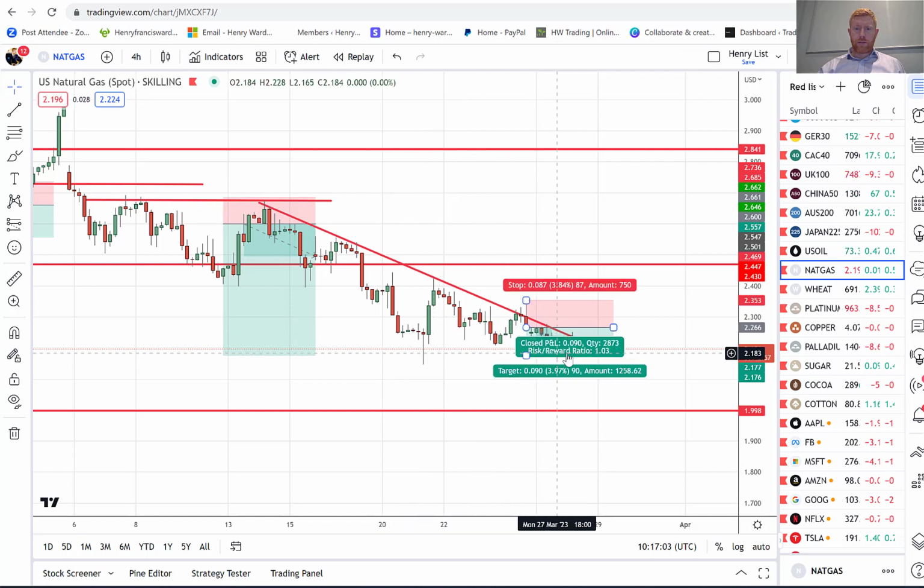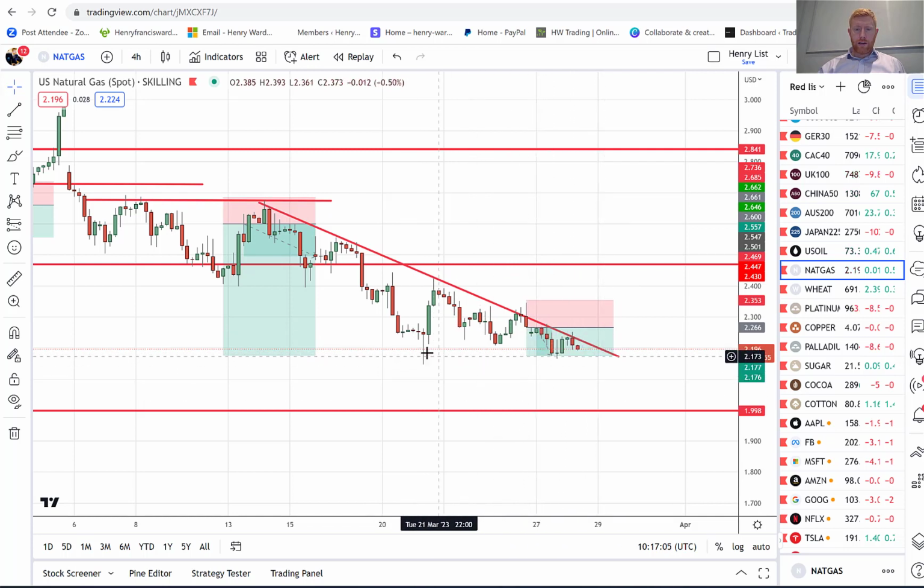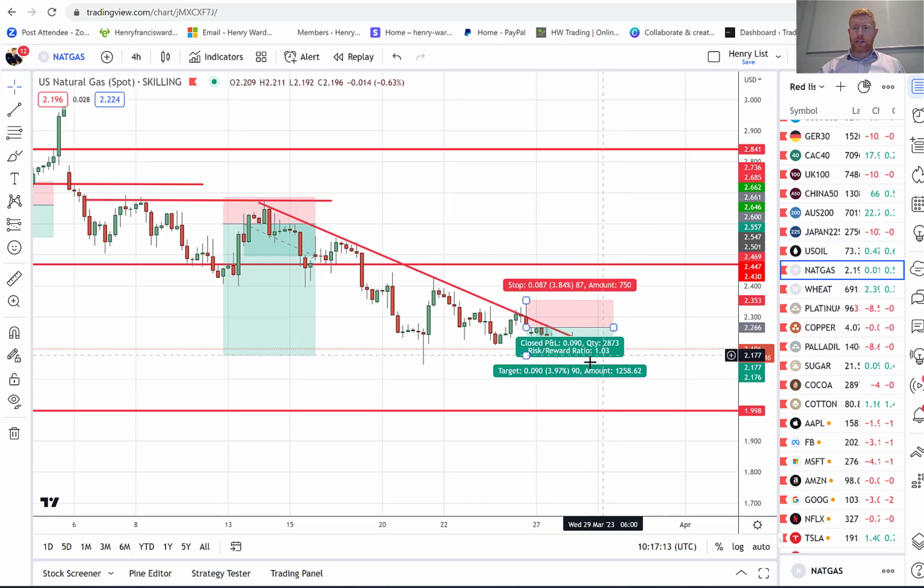Any other trades setting up on this? No, I sort of needed to break and retest this level. So we seem to have sort of a little floor there, 1, 2, 3 touches. So I'd want to break and retest this before I'd be looking to take the next trade on this one.